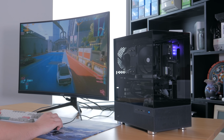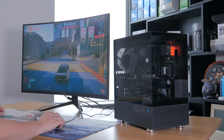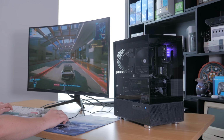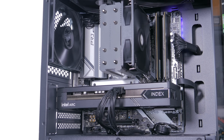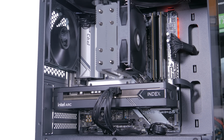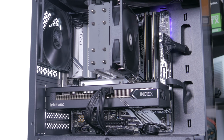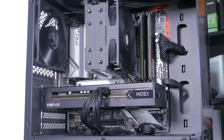Hi everyone, my name's Matt, and today we're going to be building and testing out a $1,000 gaming PC to see what kind of a system we can get for that price in today's crazy market. And for $940 or around $1,000 after tax, you are able to get a system that can play a ton of games at 1440p with 60 plus FPS.